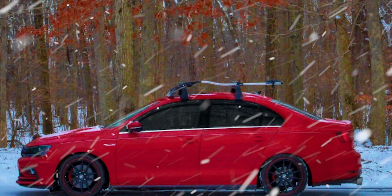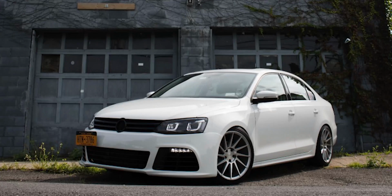So first up, we have a 2017 with some Koenig Oversteers with a size of 18x8 plus 45 and a 225/40 Continental tire. This car is lowered on some H&R lowering springs, and of course no trimming or fender rolling, like I said, is needed to get these to fit. Now this is a great entry-level setup for these cars as it does drastically change the look without breaking the bank.